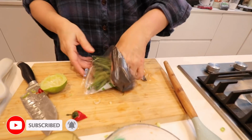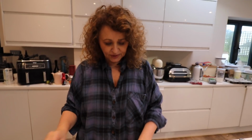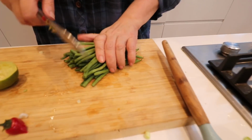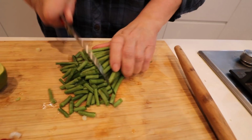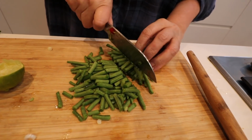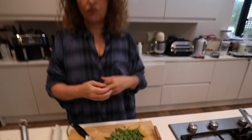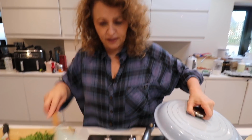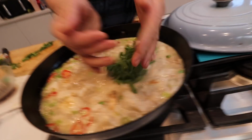So use whatever vegetables you've got. These have seen better days, but they'll be fine in my peanut butter stew or whatever we want to call it. So I love green beans. Green beans are really, really good for you, but you could put peas. You could put spinach just right at the end. Don't cook it right from this point, but just put them right at the end. Okay, that's coming up nicely to the bubble. I'm going to put my green beans in.